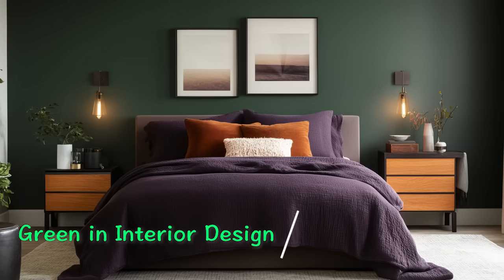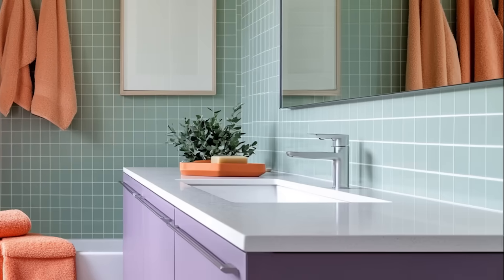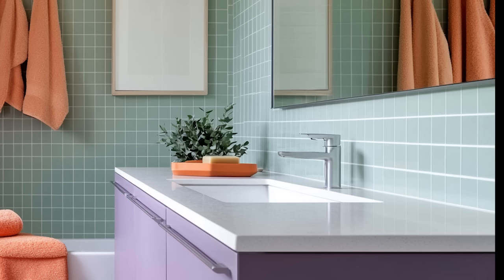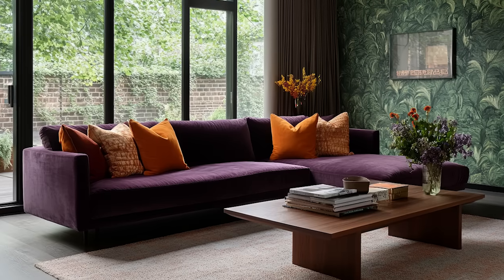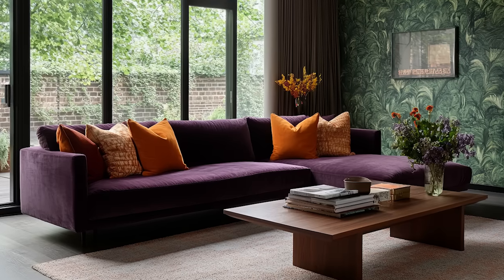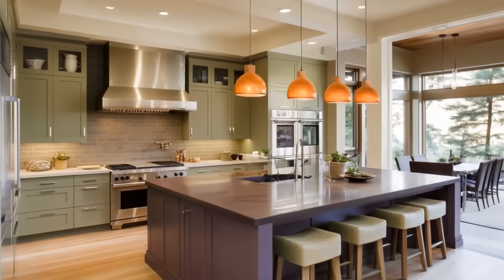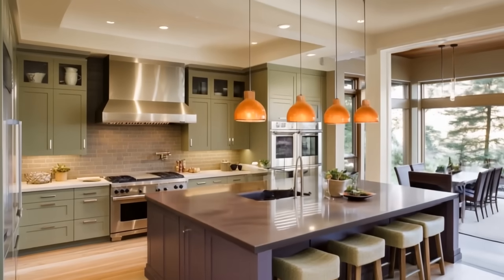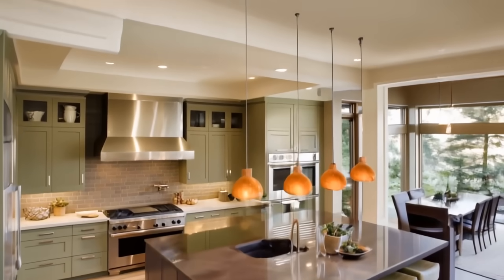It's associated with nature, so it instantly creates a sense of calm and balance. In bathrooms, green tiles combined with purple accents can create a spa-like retreat that feels both refreshing and unique. Don't be afraid to go bold with green wallpaper. Pair it with textures like velvet or natural wood to create a cozy yet polished look. In kitchens, green cabinets are versatile and timeless. Add orange lighting for a fun, unexpected twist.